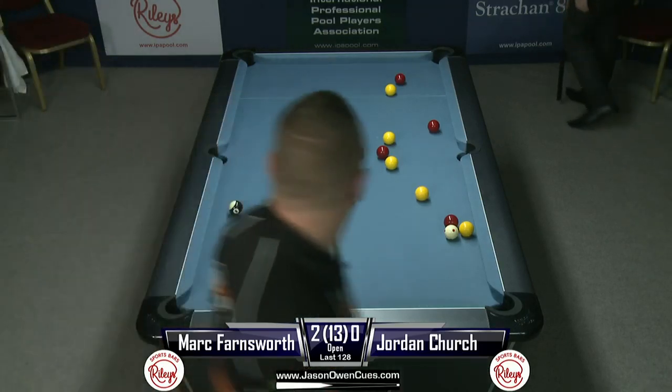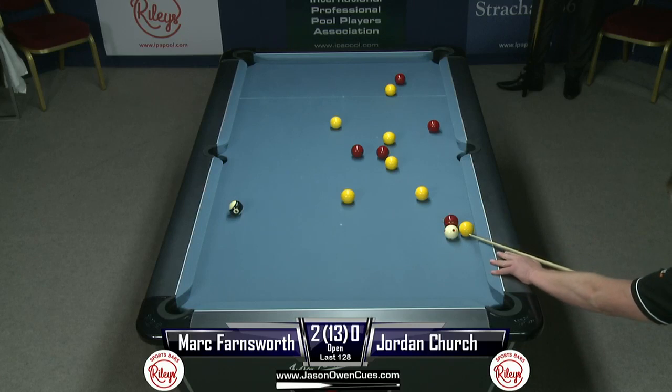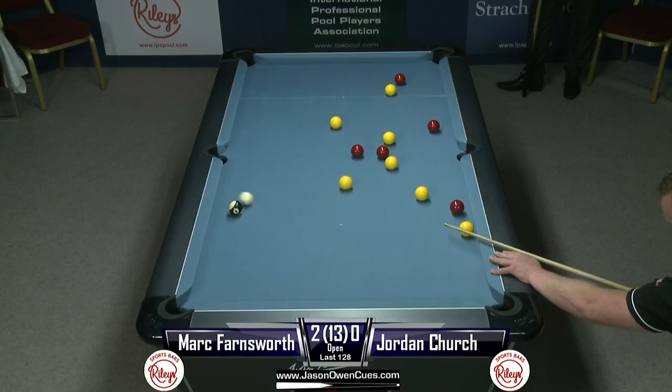He's played it leaving Mark the option, but sort of forcing Mark to move that red away from his yellow, unless he decides to come across the table. He's just shaving off it again, just keeping that yellow tied up.